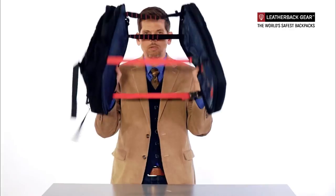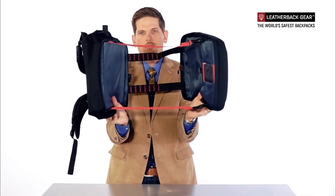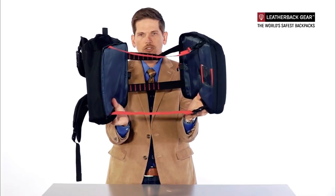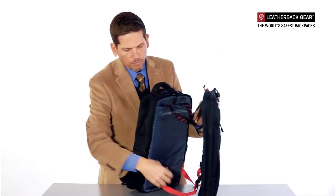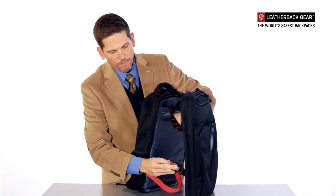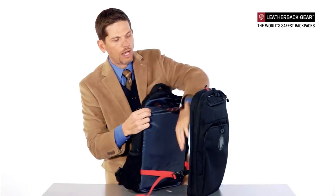The reason we want that is for when you do have to deploy it, you have maximum height and width for it to get over your torso. And once you get over your torso in the ready position, at that stage, that's when you're able to fine-tune it and tighten that up accordingly for your body type.